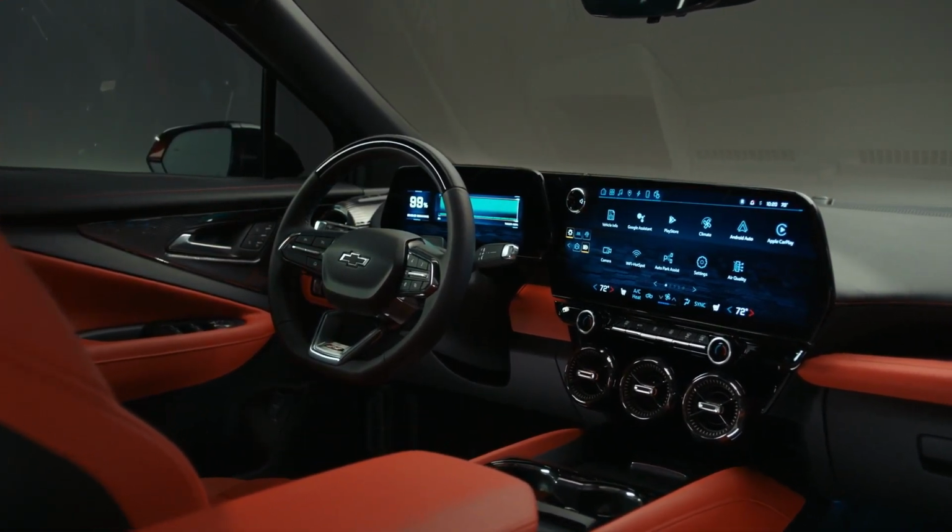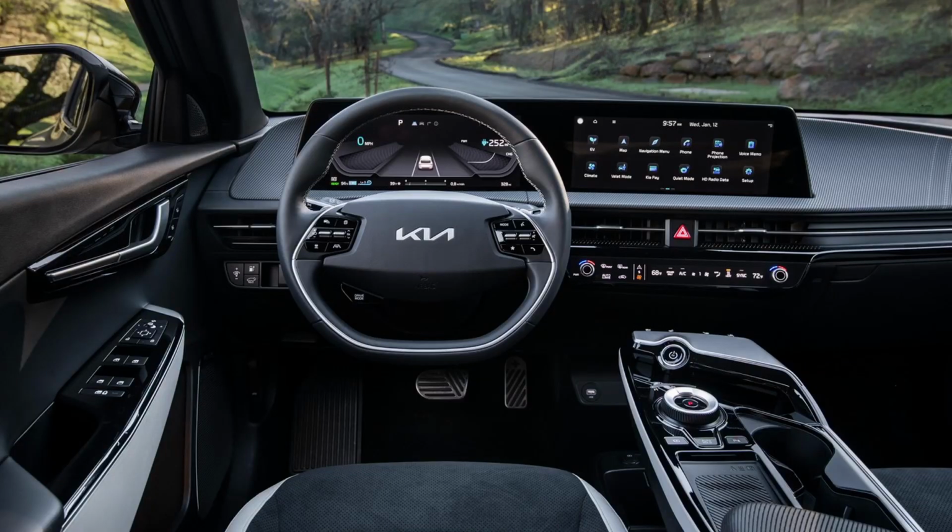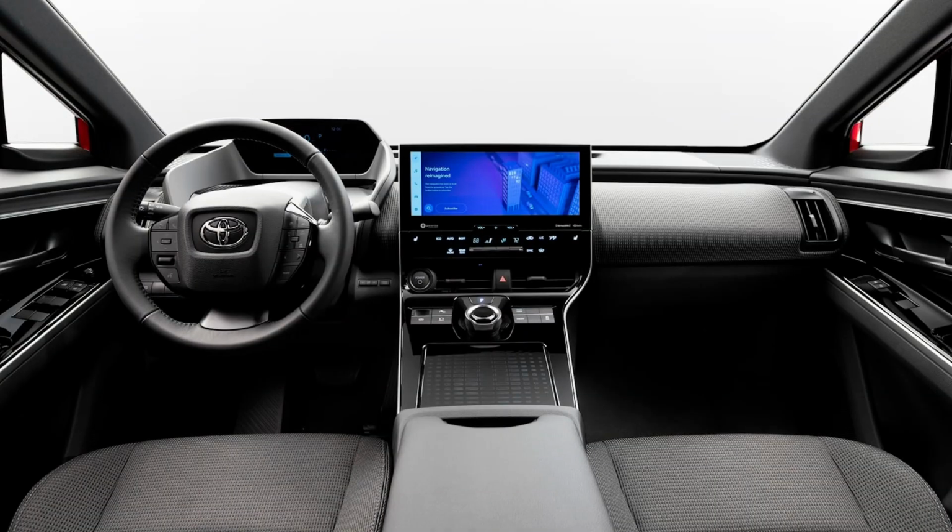Even the other EVs such as the Ioniq 5 and the EV6, they're not too crazy, but they do have some sort of wow factor to them, if you know what I'm saying. Even the bZ4X looks a little more appealing in my opinion. Keep in mind that this vehicle will likely be over 50 grand, but it just doesn't scream 50 grand in my opinion.